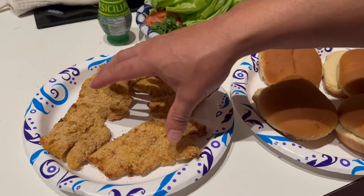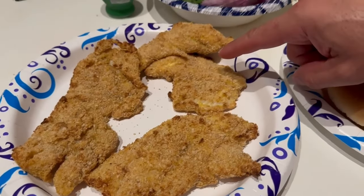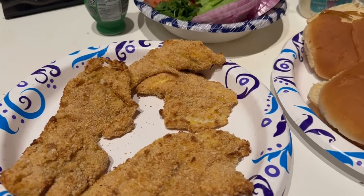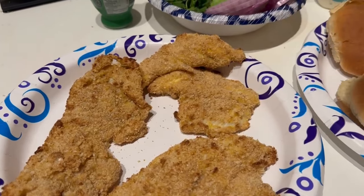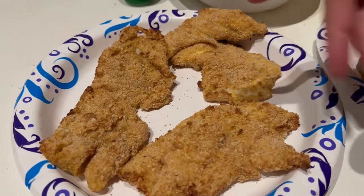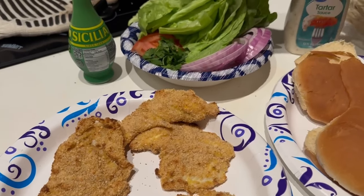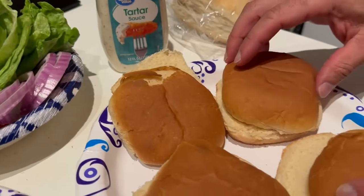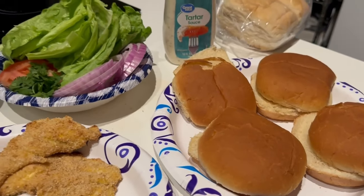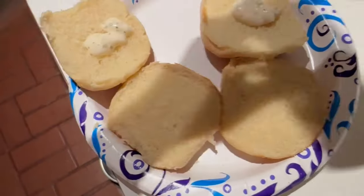All right, we air fried the lane snapper that we have here and the mangrove snapper that we caught earlier today. We put that in the air fryer. We mix up some breadcrumbs, some eggs, salt, pepper, garlic, and Old Bay seasoning. Cut up some fresh cilantro, tomatoes, lettuce, and onions, and we toasted some buns. And we're gonna make fish sandwiches. So let's get to eating. We got a little tartar sauce going.